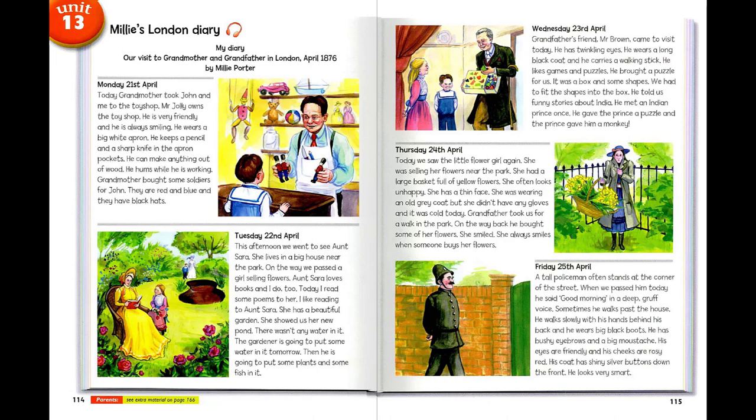Track 16. Unit 13. Millie's London Diary. My diary. Our visit to grandmother and grandfather in London. April 1876 by Millie Porter. Monday, the 21st of April.